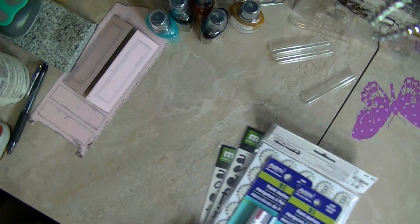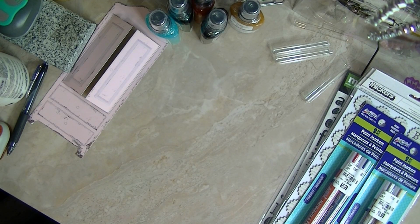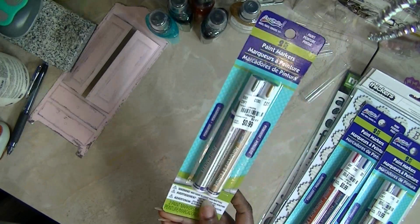Like I said, I picked these up Monday. I'm just getting the opportunity to do a video. She said that this week they close early because they're having inventory. Here's the other paint marker.